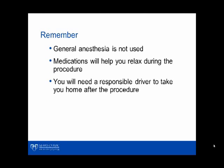For most cases, we do not use general anesthesia for this procedure. You will not be put to sleep. What most people don't realize is that while general anesthesia is safe, it is significantly more risky than the CT-guided lung biopsy procedure itself. One goal of this procedure is to avoid the general anesthesia required for an open surgical biopsy.